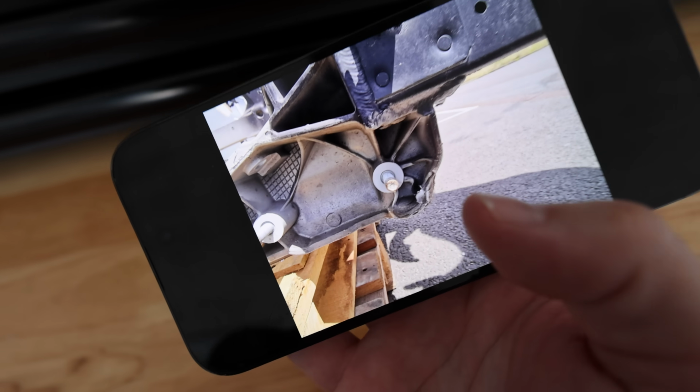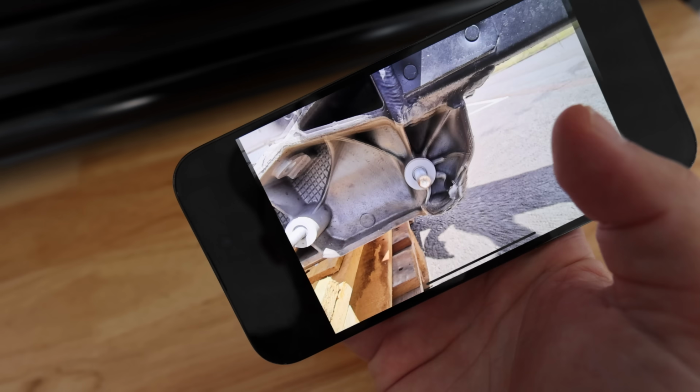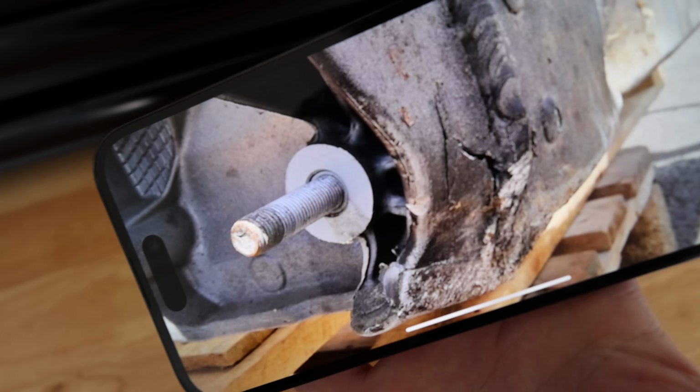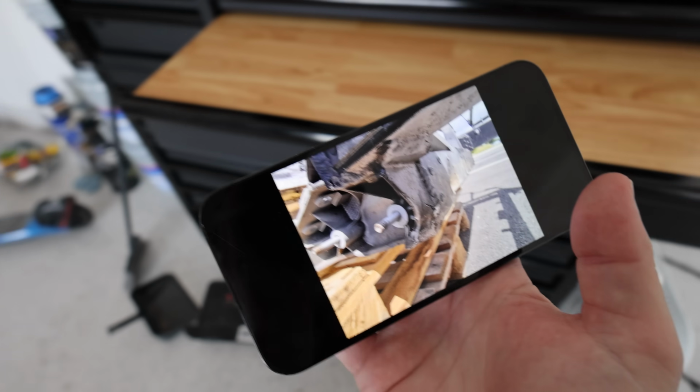After a little bit of investigation, I came across this photo here. You can see a little bit more of the damage. I continue to scroll, and this photo, RIP. You can see the hairline fracture right there. Unfortunately, the strut tower on this 812 is null and void.